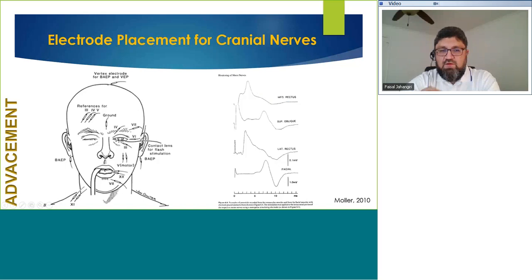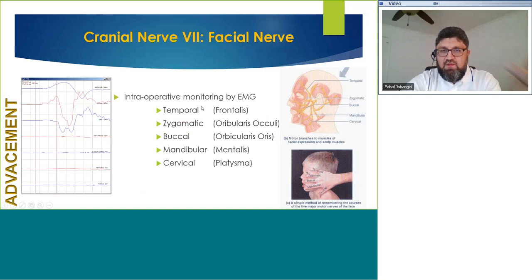We can stimulate the nerves when the surgeon is working in the brainstem, the fourth ventricle, or the middle cranial fossa. He or she can stimulate the nerve and we can tell which nerve it is and identify it. For the facial nerve, we typically use all the muscles: frontalis, orbicularis oculi, orbicularis oris, mentalis, platysma. We use this for CPA tumors or acoustic neuroma.